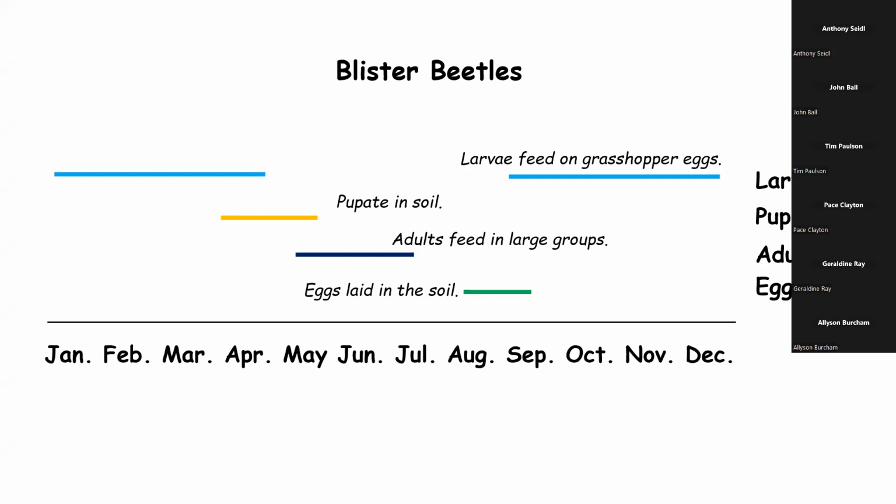The eggs are laid in late summer in the soil, and then the larvae are actually beneficial to us. The larvae feed on grasshopper eggs. And so here you have an insect that, from our standpoint, is beneficial as larvae, but not as adults, because as adults, they feed on the plants that we like, and they also end up defoliating or causing blisters on us as well.